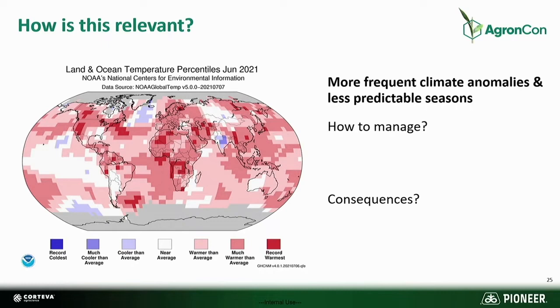So more frequent climate anomalies and less predictable seasons. We're seeing weird weather events more often, okay? And that's predicted to continue. It's going to get more frequent, more intense. This is just a picture that I grabbed to maybe help us think about this a little bit. So this is the climate anomalies for temperature for June of this past year. And you'll see that we had record warmest temperatures for some parts of the country, and different parts of the season were abnormally wet, like just weird, right? Weird weather that we're not used to.